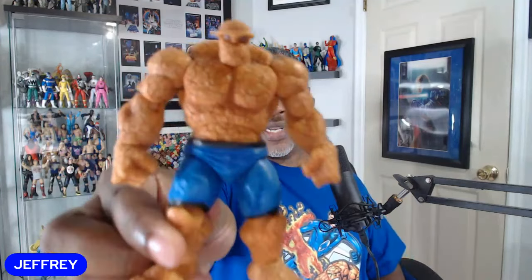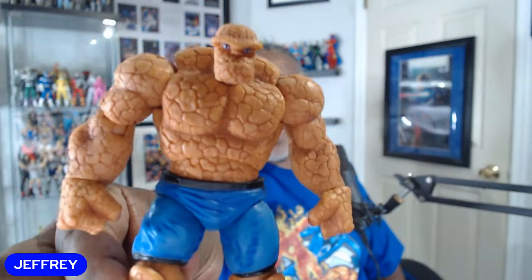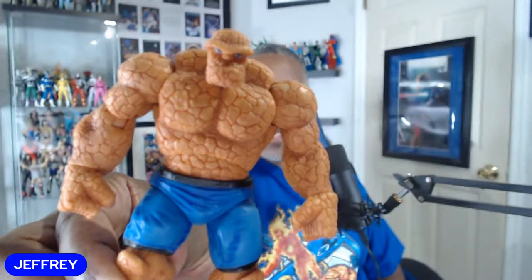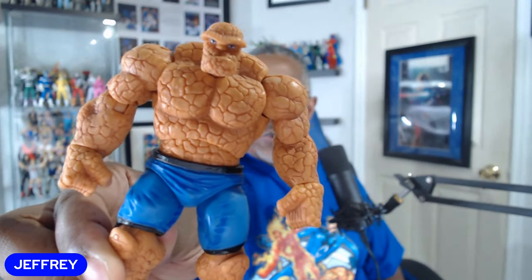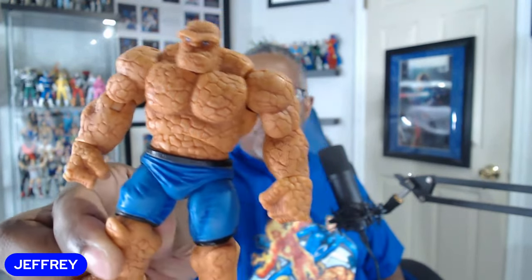So I do have the one that came in the 3-pack, and this figure is nice and big and bulky, and he's got great detailing. Note the lack of the paint shading, like the mini mates version, which is still going to win in this case. But it's a really big and bulky figure, and it has that width to him, but he's not super tall. I have the Mr. Fantastic, so you can get a sense of their scale.